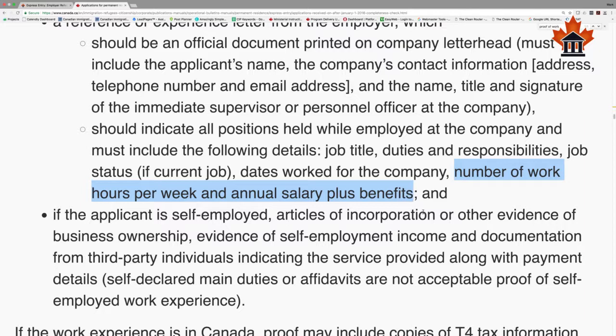Well, both of these last ones, the number of work hours per week. Why? Because they need to know if you're working 29 hours per week, which is not considered to be full-time, or you're working 30 hours or more. And your annual salary plus benefits. Why? Because the work has to be paid. It can't be volunteer. So there you go, guys. This part here, this is the essential stuff.